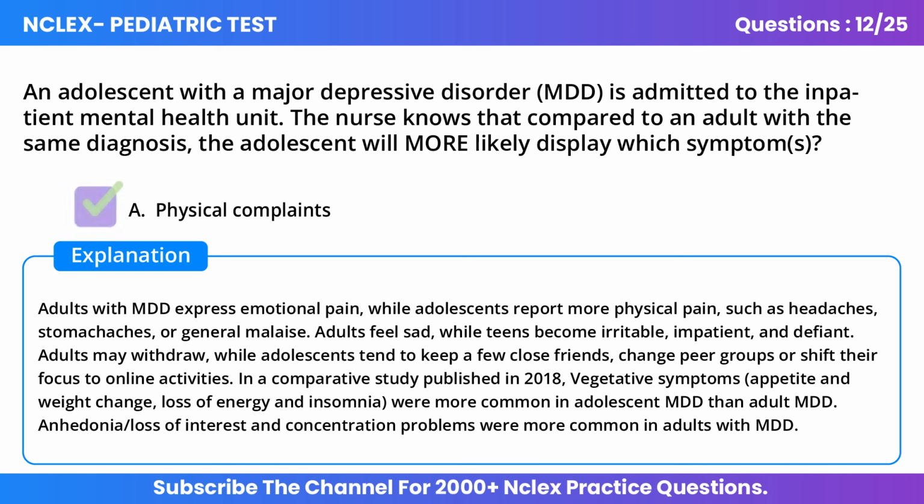In a comparative study published in 2018, vegetative symptoms, appetite and weight change, loss of energy and insomnia, were more common in adolescent MDD than adult MDD. Anhedonia, loss of interest and concentration problems were more common in adults with MDD.